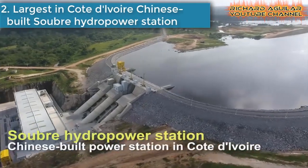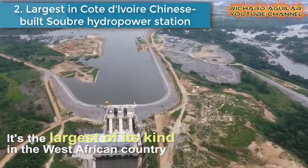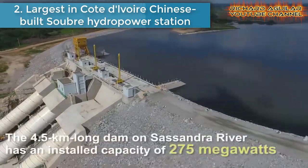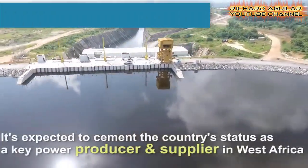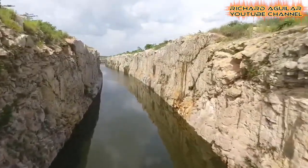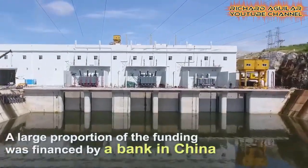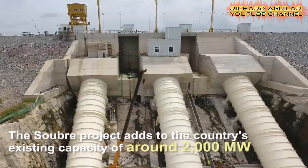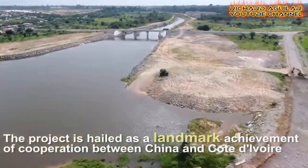Number 2 is the largest in Cote d'Ivoire, the Chinese-built Soubre Hydropower Station. Stunning aerial view of the Chinese-built hydropower dam in Cote d'Ivoire, the largest of its kind in the West African country. Watch this amazing Chinese-built Soubre hydropower station in West Africa's Cote d'Ivoire.